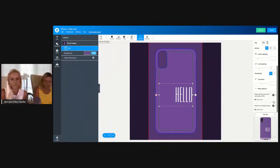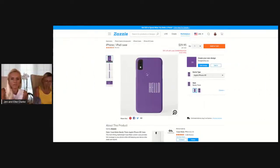Okay, so this is where we're going to come into making it a template object. This is where when the customer comes and sees your product and they see the word hello, then they're going to be able to change that word to something else. And you've probably seen many products on Zazzle that have names or monograms or even sayings, and then the customers are able to come in and completely change that. And that's the beauty of Zazzle, that each and every single product can be customizable individually for the customer.